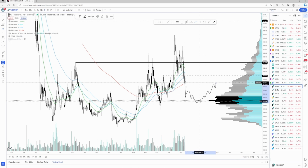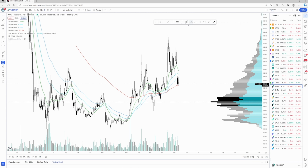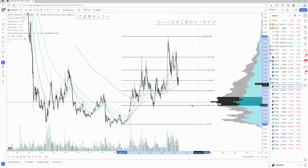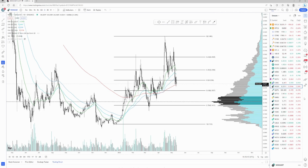Kind of just chop around here, high volume node area, the point of control of this entire range, and I could see this going back a little bit lower, like the 16-17 cent area. If you strip everything away from this chart, you can also use a fib. The 786 fib would be around this area. So that's my overall plan for Woo, just to keep waiting. But I strongly believe this is going to be pretty good in the bull market, so I'm just going to keep holding it. No big deal.